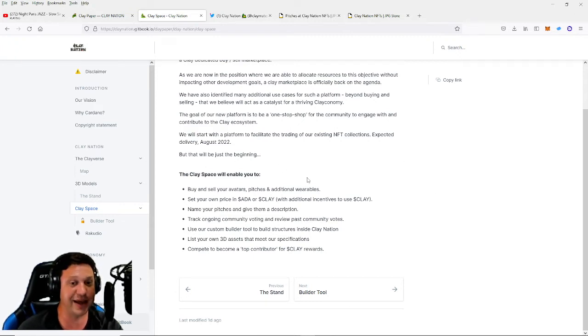So once the Clay space is enabled, you will be able to buy and sell your avatars, pitches, and wearables on this marketplace using either ADA or Clay. And Clay, of course, will be the ecosystem token that all holders of Clay Nation NFTs will soon get. You will be able to track ongoing community voting and review past votes. You will be able to use our custom builder tool to build structures inside of Clay Nation on your pitches. You will be able to list your own 3D assets that meet our specifications. So I guess you can mint your own NFTs. And you can compete to become a top contributor for Clay rewards.